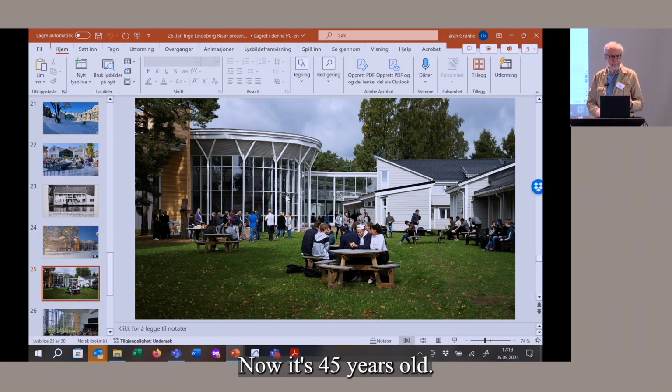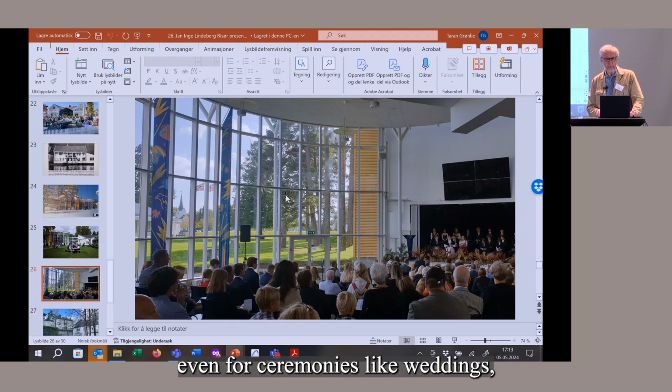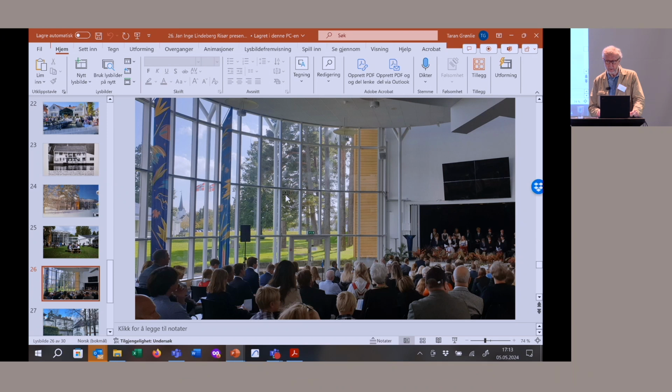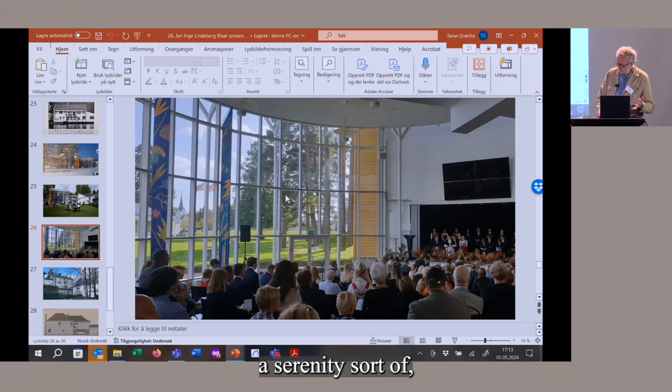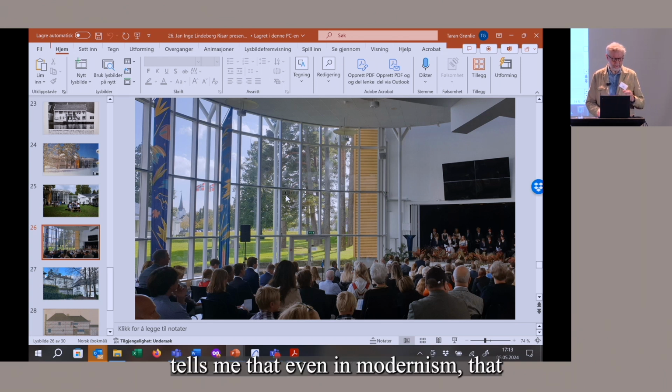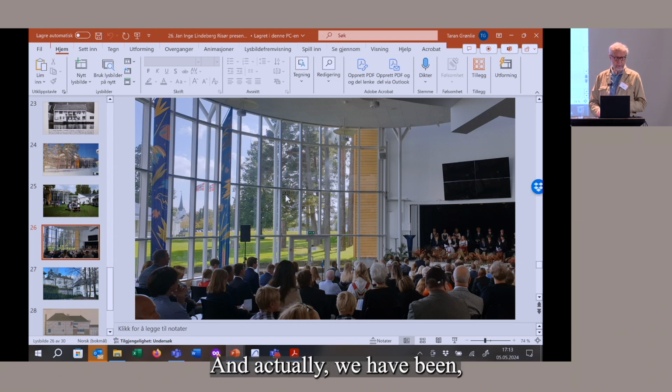Now it's 45 years old. No tagging, no vandalism, and popular even for ceremonies like weddings, funerals even. So to me, designing a building of serenity tells me that even a modernism that tries to communicate with the old town works, and actually no criticism has been said about this building. Very interesting to me, at least.